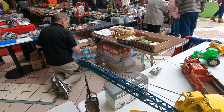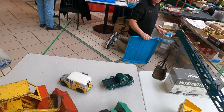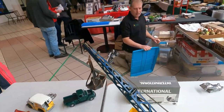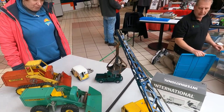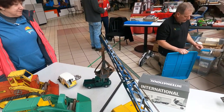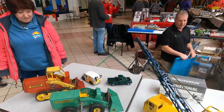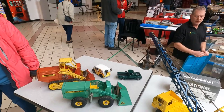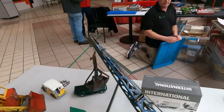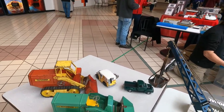And you're the guy over here for these toys? Yours, buddy. What would you do on both of the Nylints? $80 each. I'm sorry, for both, $90 each. Oh, you want $90 each? All right.